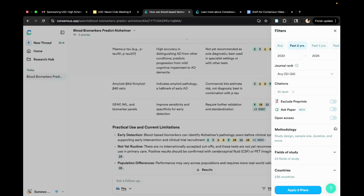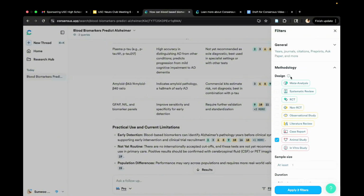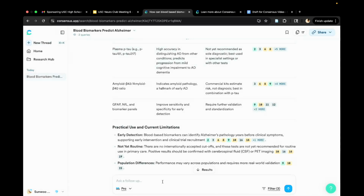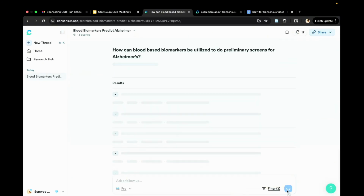And another really cool thing is the methodology filtering. So you can get research that has animal studies. You can get literature reviews. You can ask Consensus to only pull data from in vitro studies. So let's say I do an animal study, and I want it to be from the past 5 years. Okay, apply 3 filters, and then let's say I copy and paste my question. Alright, so here it goes, running.